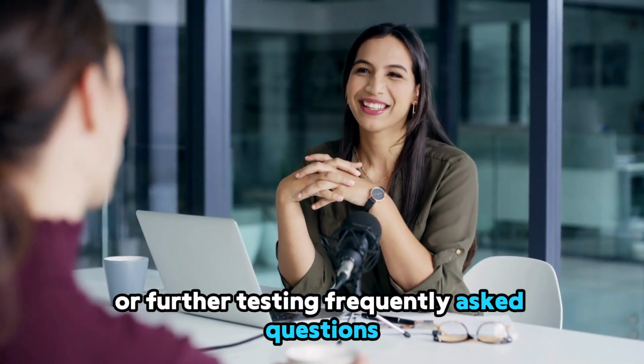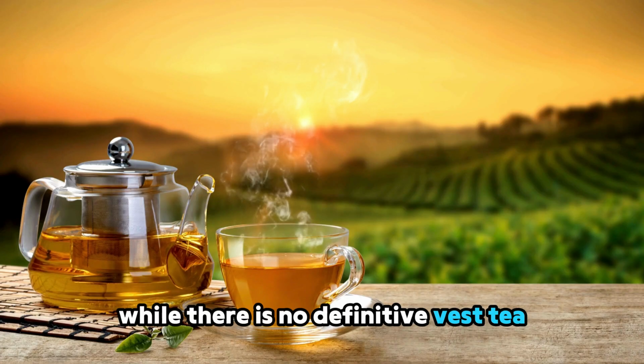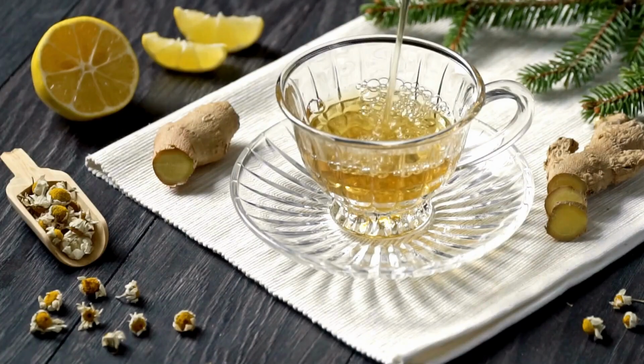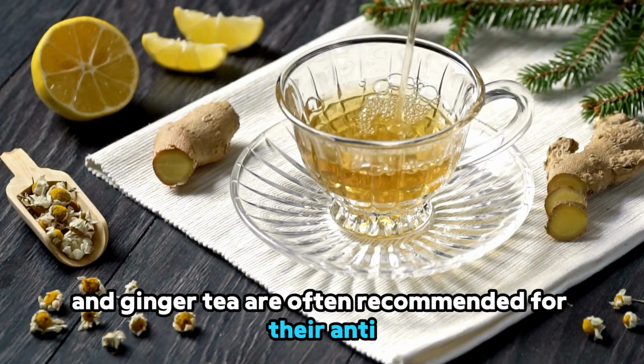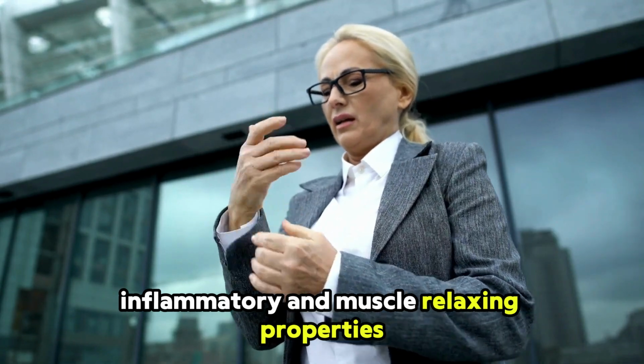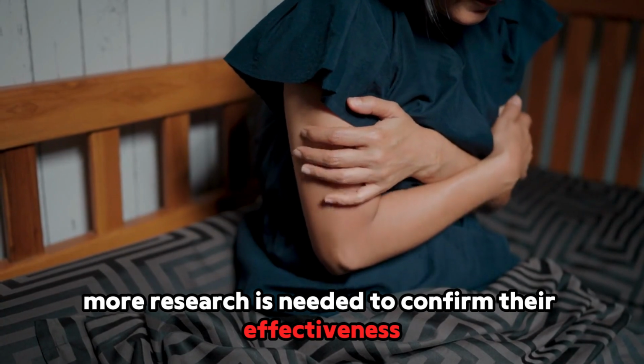Frequently asked questions. What is the best tea for menstrual cramps? While there is no definitive best tea, several herbal teas may help. Chamomile and ginger tea are often recommended for their anti-inflammatory and muscle-relaxing properties. However, more research is needed to confirm their effectiveness for cramps.